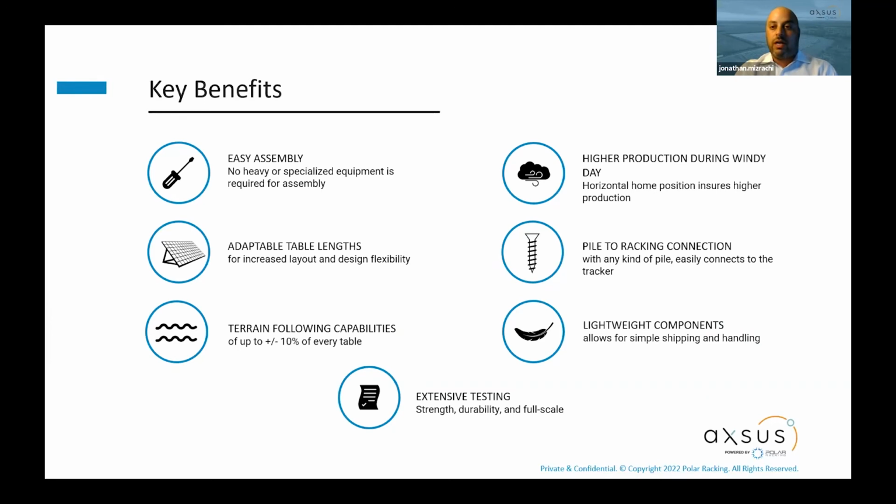So just to reiterate some of the key benefits that we spoke about today in the presentation. One is easy assembly. There's no heavy equipment or specialized equipment needed on site for assembly. Again, we use a drive shaft, very different from a torque tube. You don't need a lull or, again, heavy equipment to lift and hold in place. Really all you need on site is two field workers that are able to lift those tees and then place them where they need to be on top of foundations.